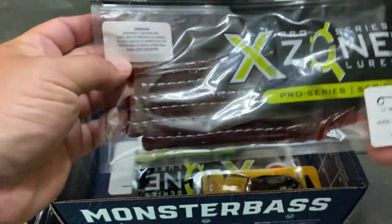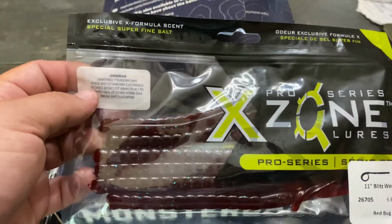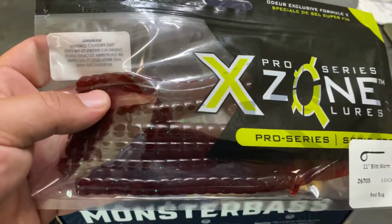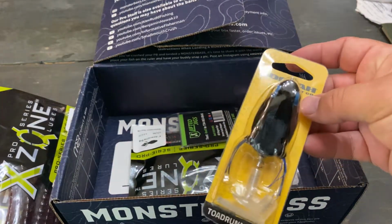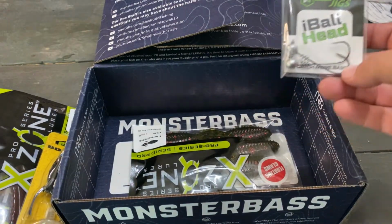Here's a pretty good sized worm here, 11-inch blitz worm. And I know from reading around on the forums online, stuff like that, these big worms will catch fish too. I normally fish a smaller worm, but it's another frog, a little Booyah Toad Runner Jr. Then here are some jig heads.